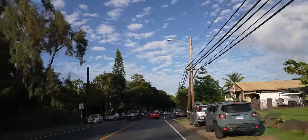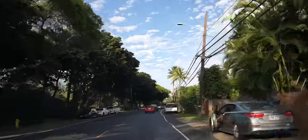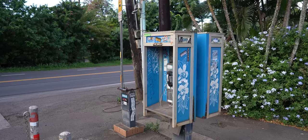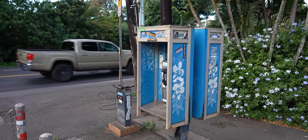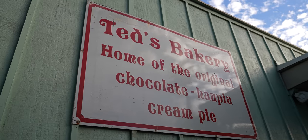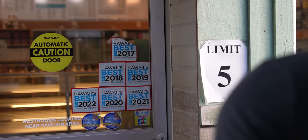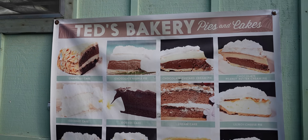And now we're going to another iconic place in Oahu that was closed in 2020 when we came here, but now it is open. Last but not least on our foodie tour today, we made it all the way out to Ted's Bakery. And according to all the signs on the door, they've been rated Hawaii's best for the last 6 years. They've got a really famous pie, and that's what we're gonna try.